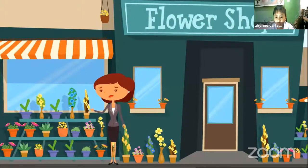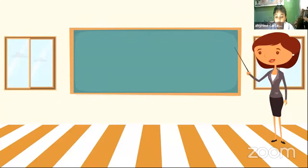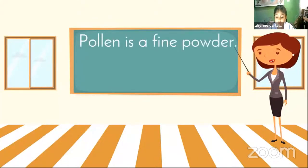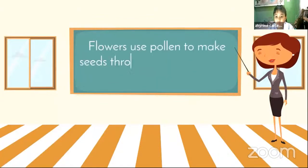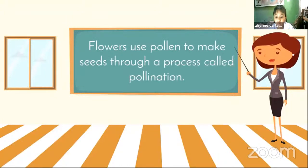All right, that's better. Well, flowers make pollen, and pollen is a fine powder. It's usually yellow, and it can make you sneeze, just like me earlier. Flowers use pollen to make seeds through a process called pollination.